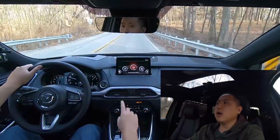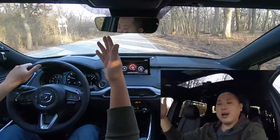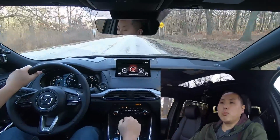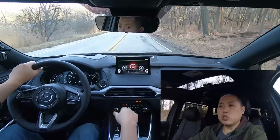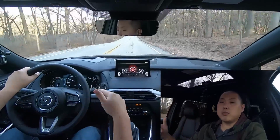Now, I will say the rear window, with the two headrests up from the third row, which I left up on purpose, they do block a lot. I would say almost 50% of your visibility. You can still see in the middle between the two, but they block quite a bit of your view from the rear window if you keep the headrests up.